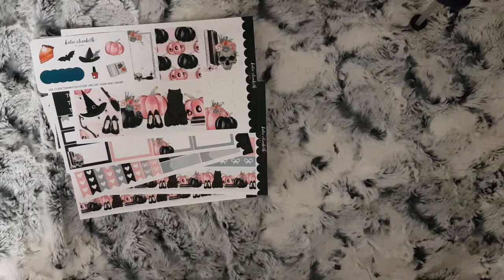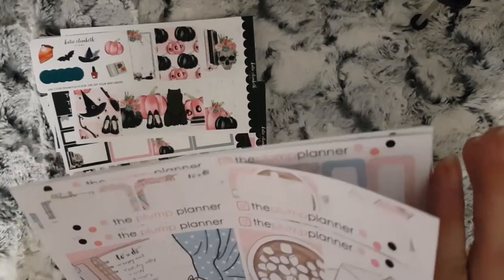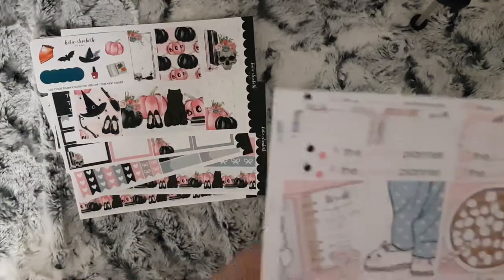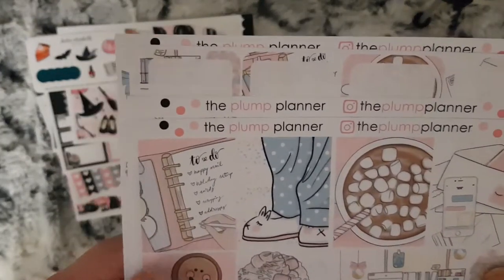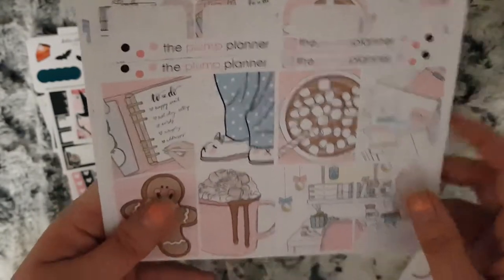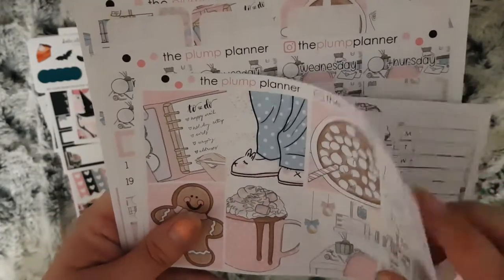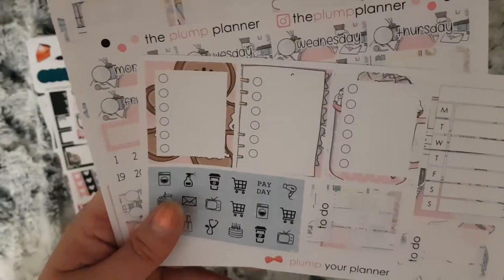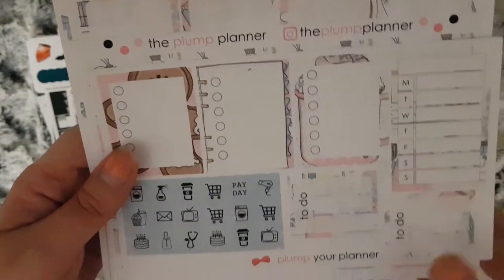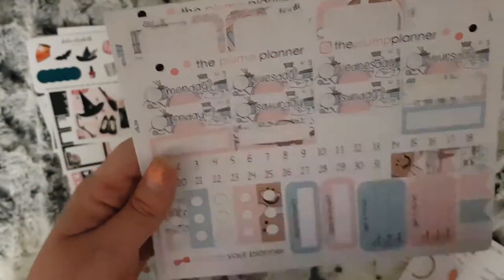I then have three kits from the Plump Planner. These are her kits that have the add-on sheets. So the first one is, what was this one again? Let's make a list, something like that anyway. So you have your full boxes. This is one of the add-on sheets. There are some checklists, a weekly checklist, some to-do boxes, and some functional.